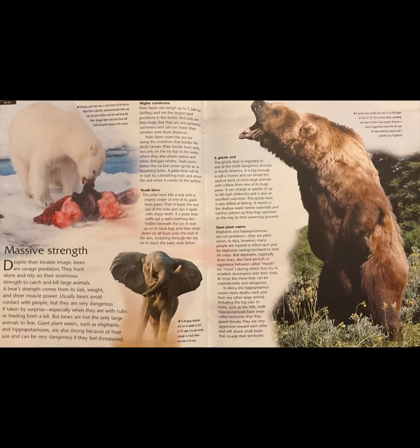A charging elephant can run at speeds as fast as 25 miles per hour. It is also strong enough to knock down any trees in its way. A grizzly bear only rears to its full height of more than 6.5 feet if it is curious about something and wants to have a look around. However, a show of aggression means that the bear has been taken by surprise and is probably very frightened.